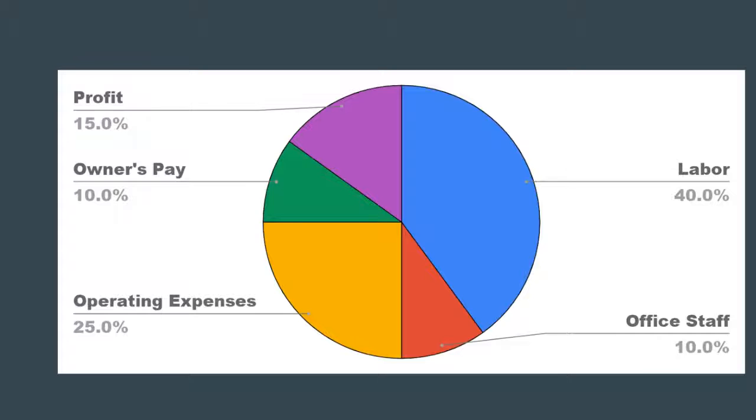Next thing is going to be owner's pay. Owner's pay can typically range between 10 to 15%. Now this depends on how far along the company is and how profitable they are. This number is always fluctuating because as the company grows, the owner's pay might actually decrease percentage-wise because they may have to bring on some more office staff. They may have to rent another building or buy some equipment. So owner's pay is always fluctuating, and a 10 to 15% range may not always be the case, but it's a pretty average range for that.